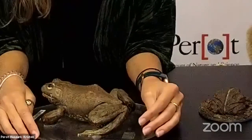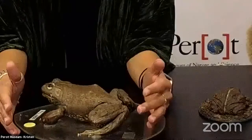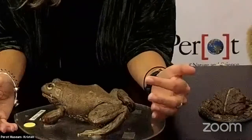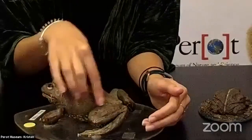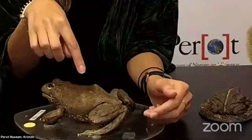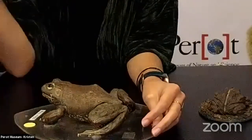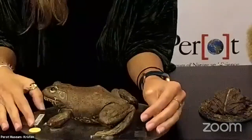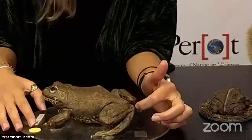Another thing you might have known about frogs is that they can jump really far. And the adaptation that helps them do that are these long, strong, powerful legs that they have. And that really helps them to jump, sometimes feet away from predators. So it's a way that they can protect themselves and move away from perceived threats.